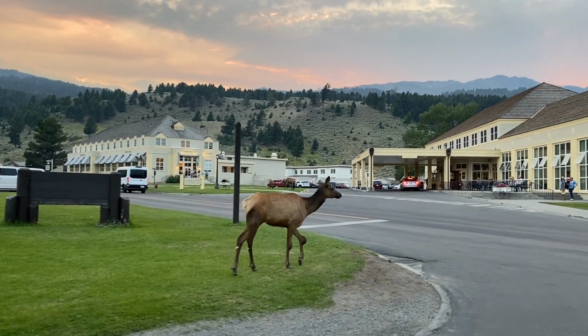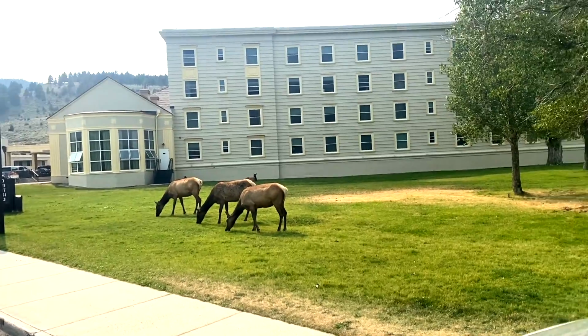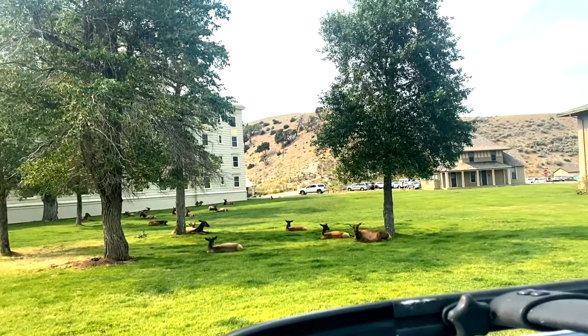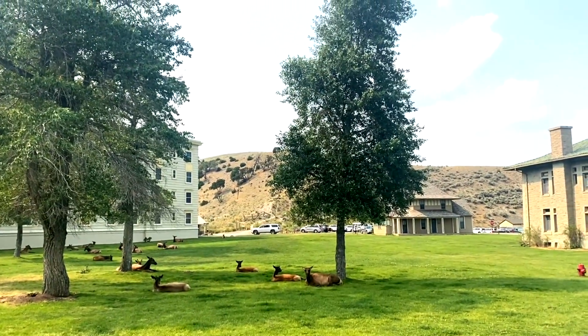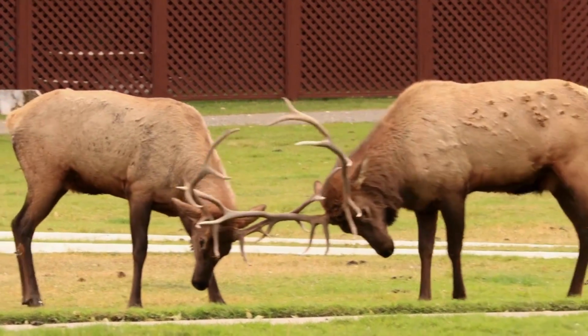Imagine walking out of your hotel room in the morning and being surrounded by elk. This chill scene gets a little crazy in the fall during the elk mating season when the bulls assert their dominance by charging anyone and everyone who comes near, including cars.